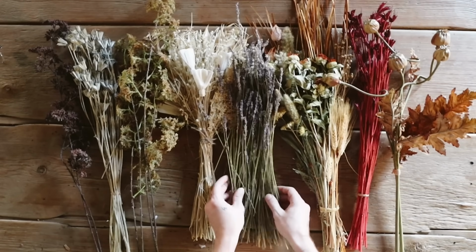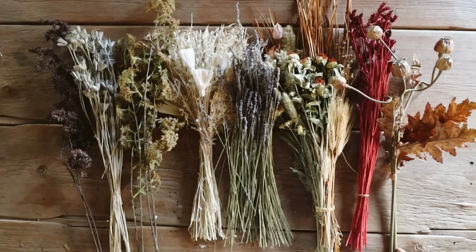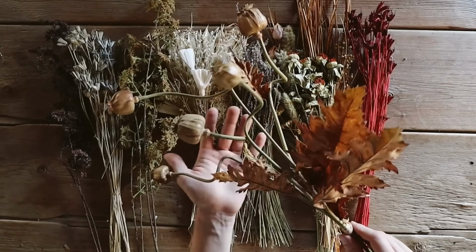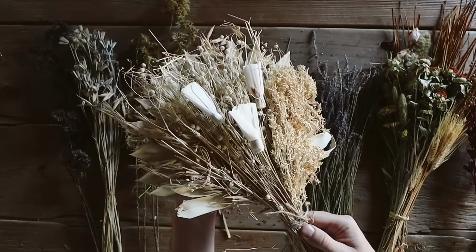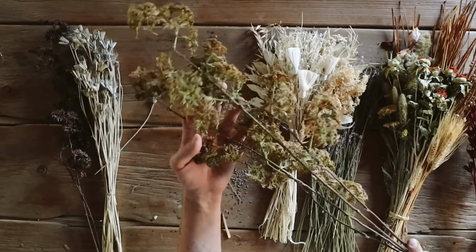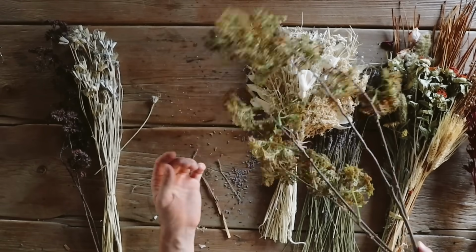To create this wreath, I actually ended up using a bunch of different dried florals and faux florals that I found at World Market, and currently they're all on sale, which is really nice. And this is where I found the most options. So they had a ton of different variety, including these moss ones that I really love. These are my favorite ones that I found.